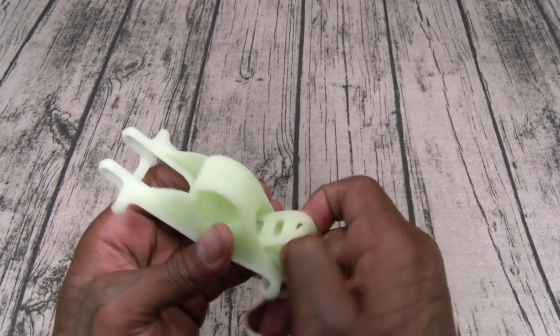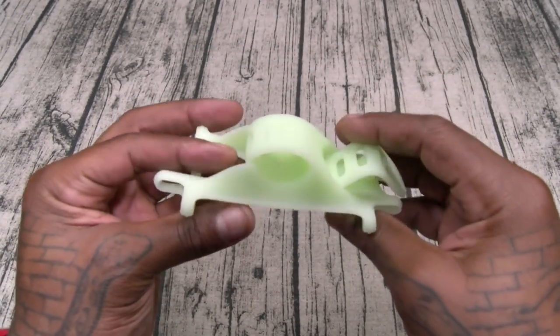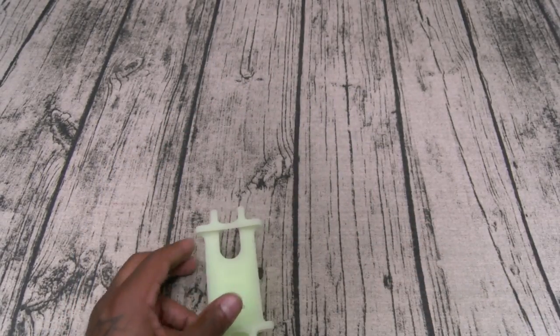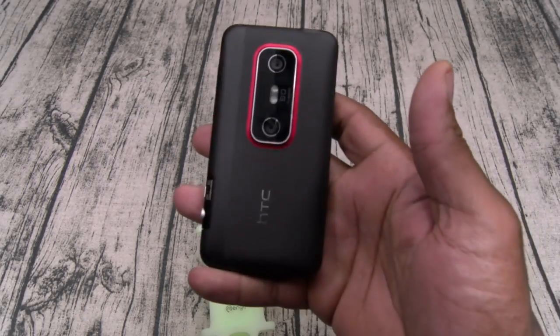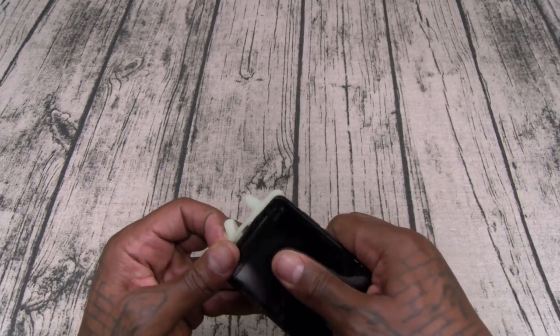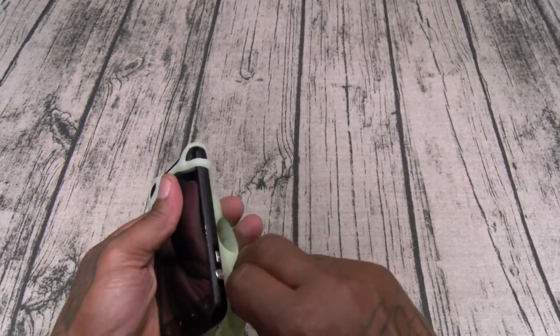This just goes right around your handlebar. Yeah, this is super bright. I'll activate that in a second. Goes right around your handlebars like this. Let's grab a phone. Do I got a phone on deck? Oh, yeah, I got a classic phone today. HTC Evo 3D. Shout out to the Evo 3D. So this suggests you put one strap on each corner of the phone.